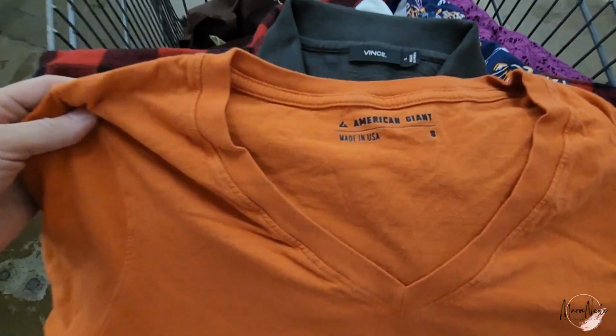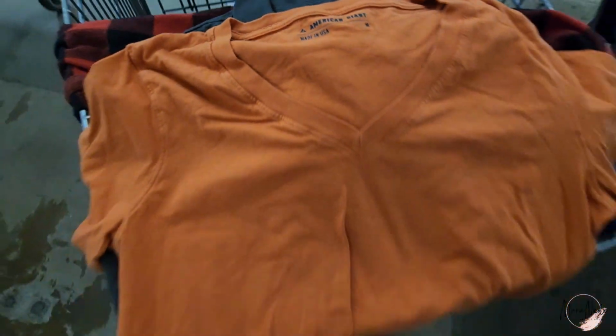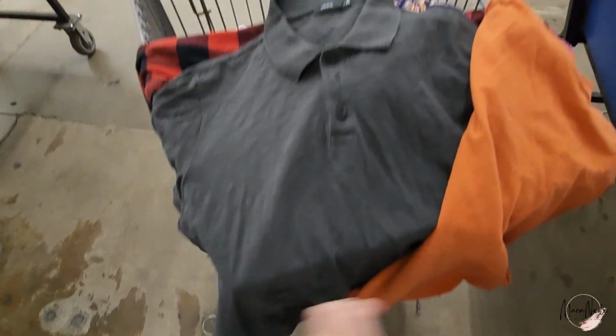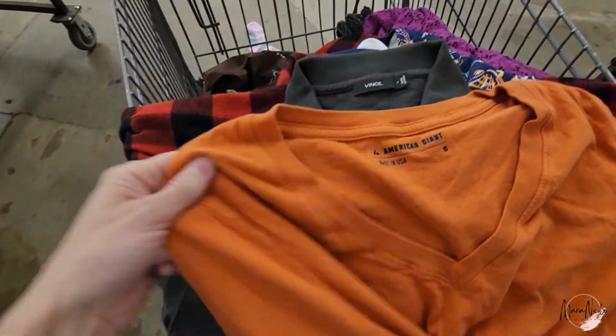A couple more examples that if you don't know brands, you would miss these. American Giant is really basic, but they sell great, even just this tee. And then this Vince polo, these were both in phenomenal condition, and I think they'll do pretty well.